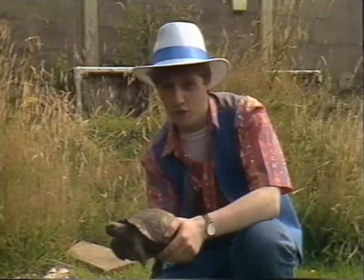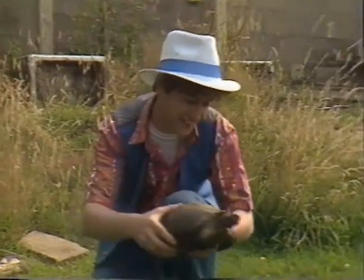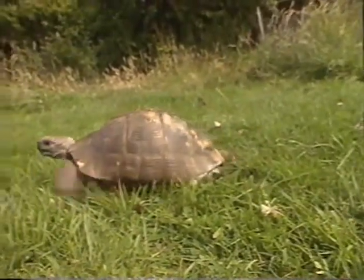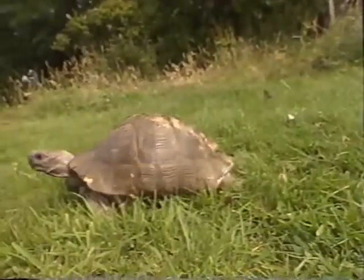Shall we see if she wants to go for a walk? When I'm out of bed, then I slowly tread my way.